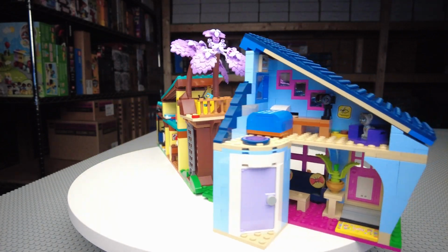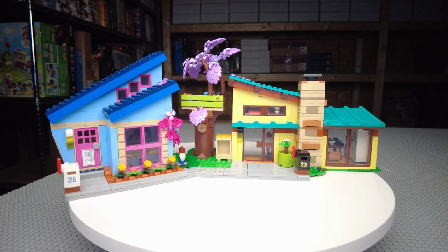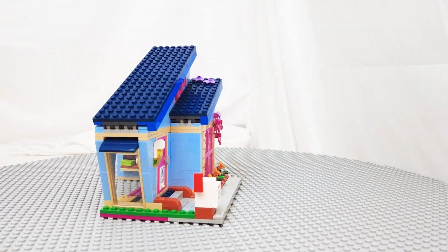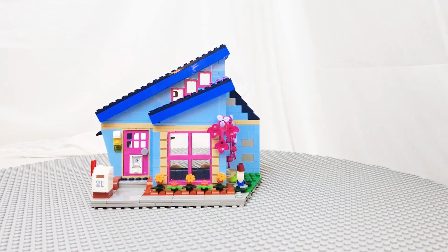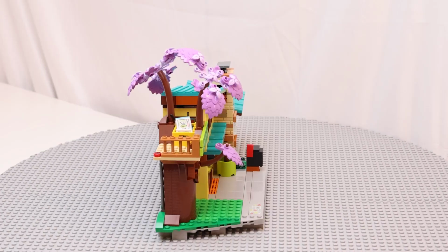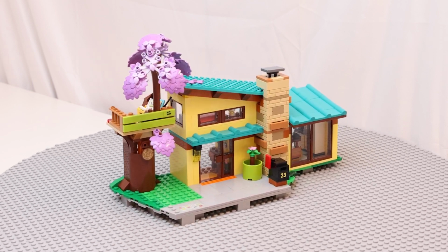Let's talk a little bit about the style. One of the things that I really love about this set is how each of the houses is designed in a way that really reminds me of mid-century modern architecture. The angles that they use, the placement of the windows and the angled roof lines, the use of a single pitch roof rather than a gabled roof.